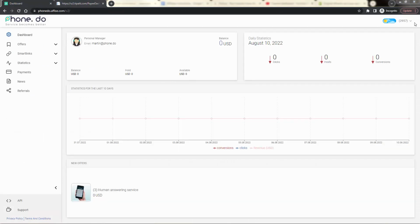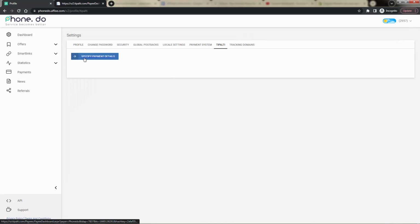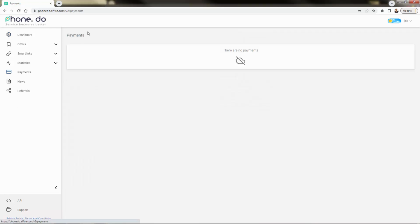And at any time, we can get back there by coming over to Settings, back into Tipalti, and then specify payment details will bring you back into your Tipalti account. Coming back here on the dashboard, this is where you can see your balance in terms of how much money you've earned and what you're going to be able to withdraw via Tipalti over here. This updates live in real time. You're going to see all of your sales. You'll also be able to check all of your sales over here in payments. They'll start to come through in terms of all of the successful sales that you get that are tracked through your affiliate link.